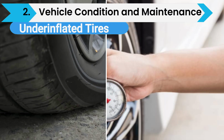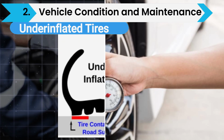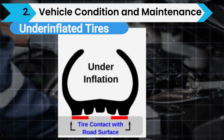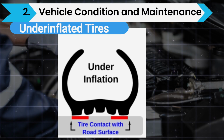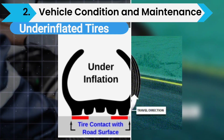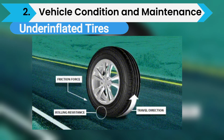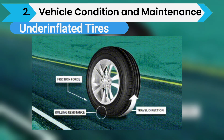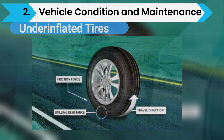This occurs because low air pressure causes the tire to bulge outwards, resulting in only the outer edges of the tread maintaining contact with the road while the center lifts slightly. Consequently, as the tire rolls, it deforms more significantly than a properly inflated one, directly leading to an increase in what is known as rolling resistance. This means the tire does not roll as smoothly as it should, forcing the engine to work harder to overcome the added drag and maintain speed. This increased effort by the engine directly translates into burning more fuel, thus reducing fuel efficiency.